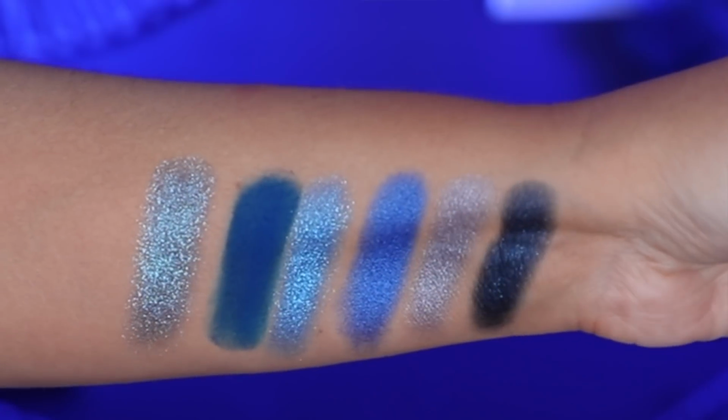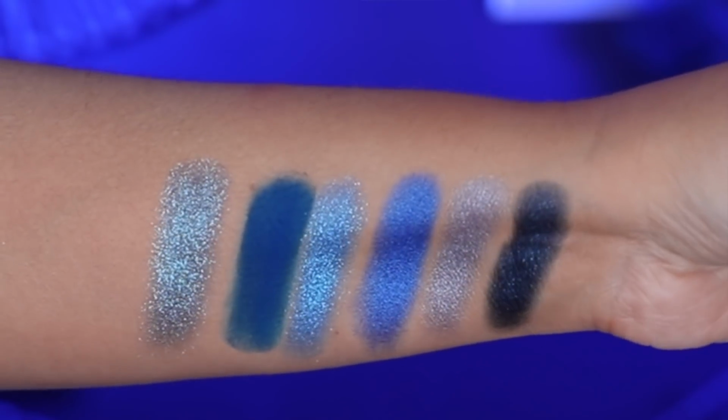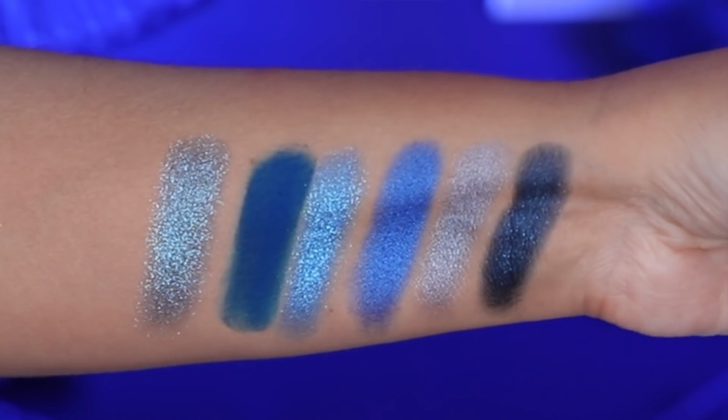Now I will show y'all swatches. It looks beautiful. It's swatched beautifully, so I have high hopes. I am a big fan of Juvia's Place. I just did a whole video ranking all of my Juvia's Place palettes. I had 20 palettes from Juvia's Place to rank, so I feel like I know their formulas, you know, so I kind of know what to expect, and I'm hoping this palette will perform in the same way. So I hope you enjoyed the close-up view and the swatches of this.